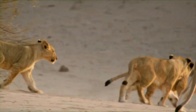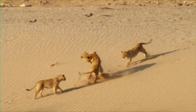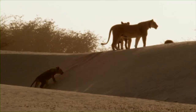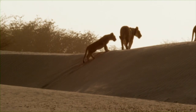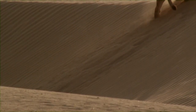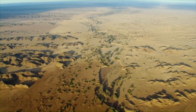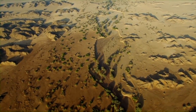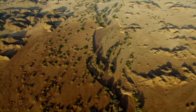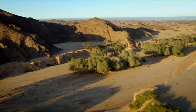There's time to play in the cool of the morning. There's a whole world to explore. But there are hard times ahead. The Sand River has been dry for almost a year. And with every passing day, the land grows drier. It could be months before water flows again.